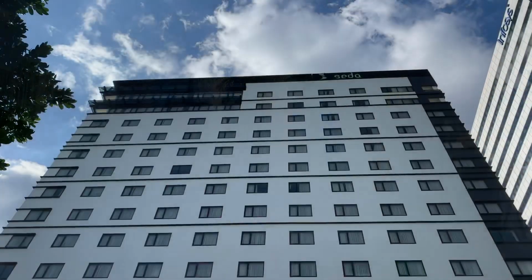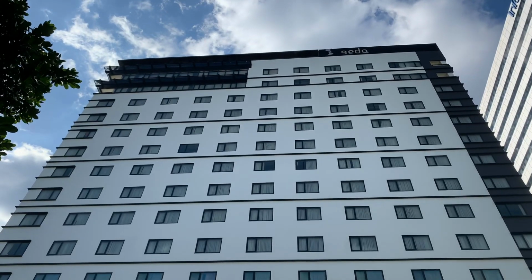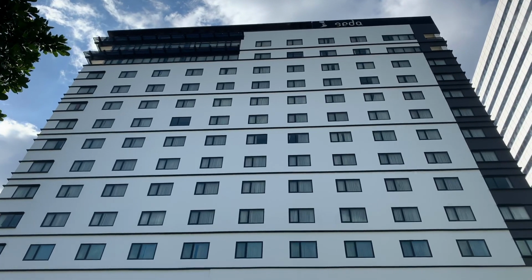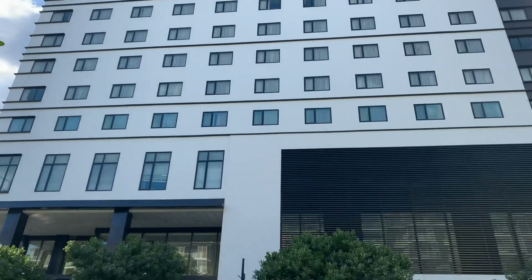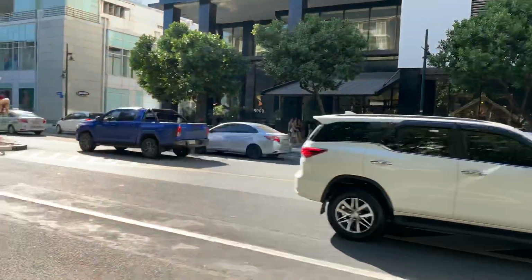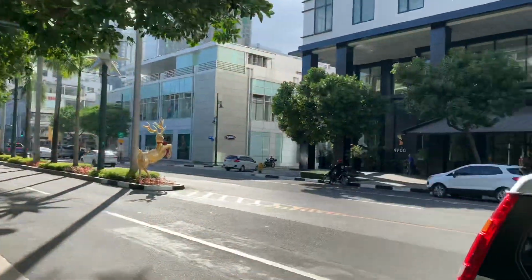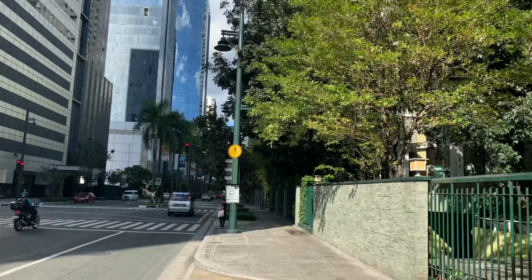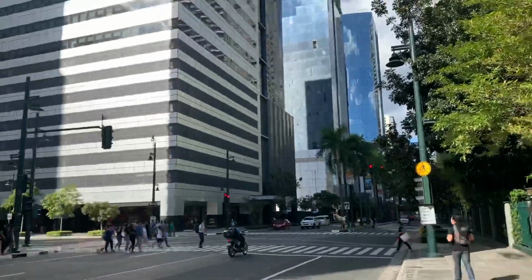This is the hotel. This is 11th Avenue, just north of the High Street outdoor mall. This is the SATA Hotel in BGC, and this is where I'm staying for the next 10 nights at least. Really like it. This is the neighborhood. This is kind of on the edge of BGC. I guess this would be the eastern edge of the city.